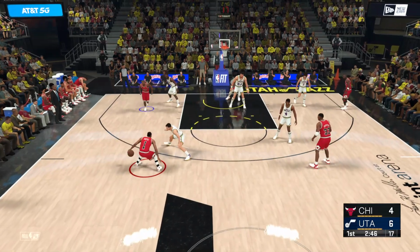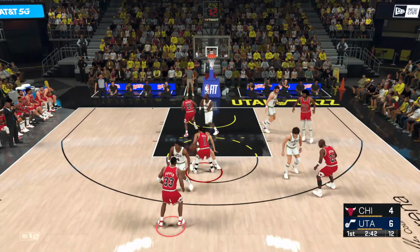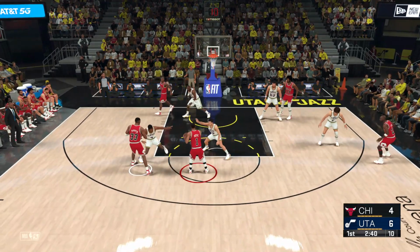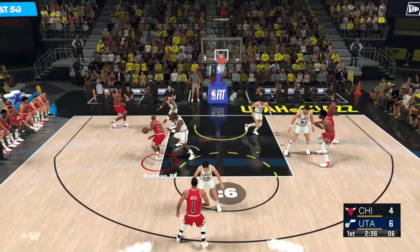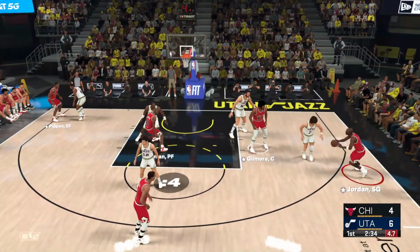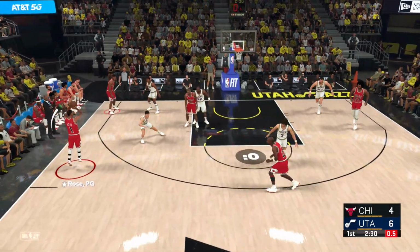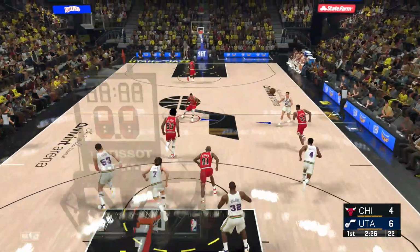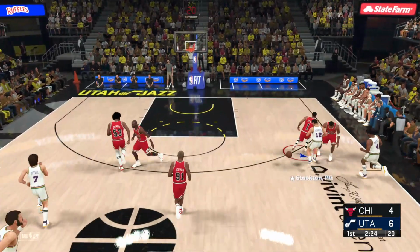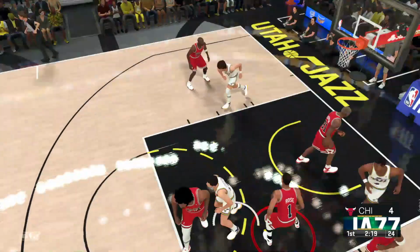Rose surveying the D. To the middle. Rodman passes to Pippen. The kick out to Rose. From deep three-point range, it doesn't go for him. Now the Jazz take it the other way. Poked away. With the floater. And good that time. Stockton's got 5 now.